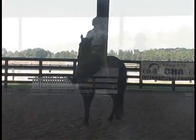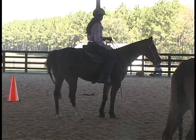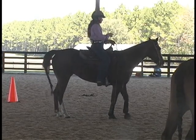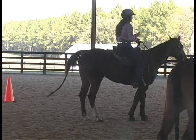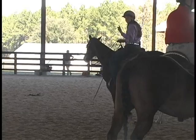So let me show you guys. See how I can put it, and this horse is so broke that she knows that outside leg there means move your haunches over. Inside leg here is where you want it to be. See how I just created bend in my horse? I didn't change my reins. All I did was apply my inside leg. So this is really important.